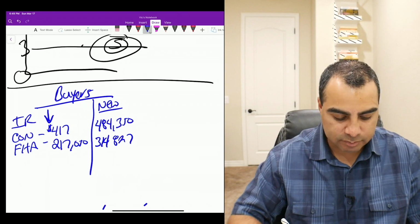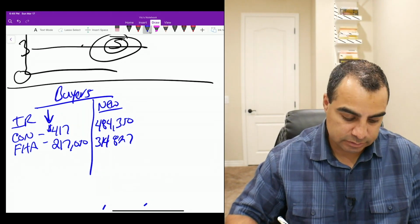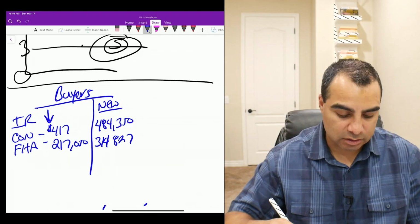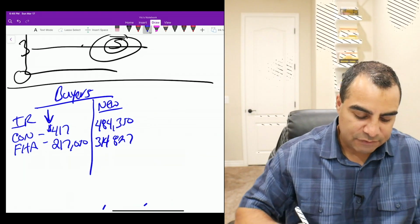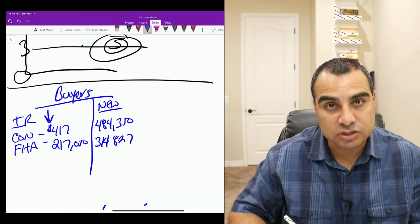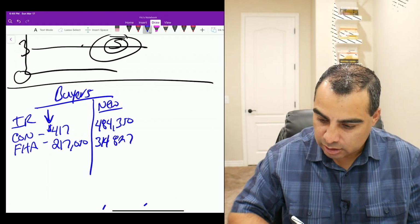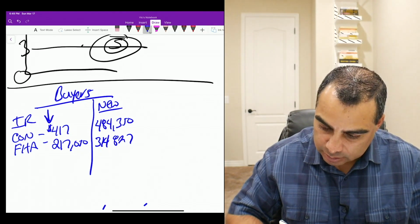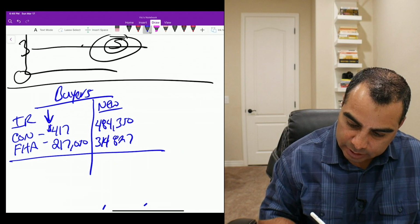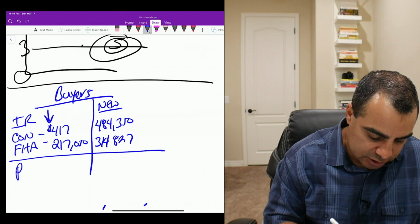I mean, FHA has gone up over $100,000, and conventional has gone up a little as well. Now, FHA hasn't really done too much with the new loan limit, but conventional has. So conventional is the winner for the buyers. Now, the biggest winner for home buyers has been the price range.